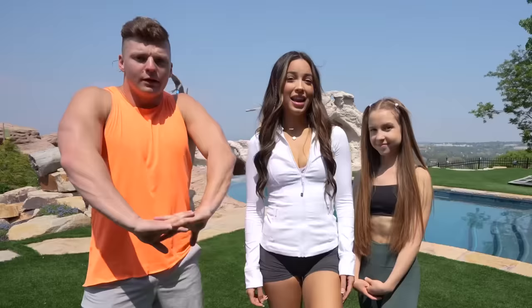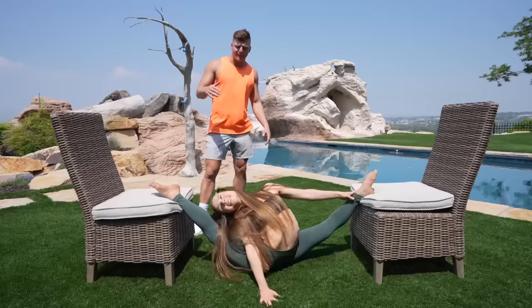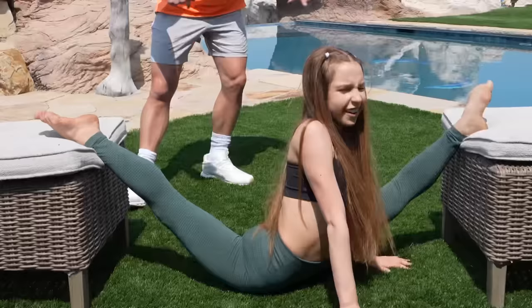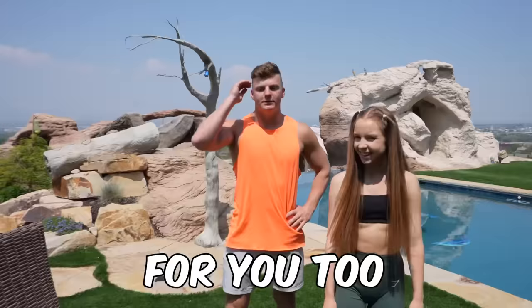Next letter, V. This is what Jack has to do for letter V. That doesn't completely look like the letter V because your legs aren't that high. So I think we're gonna have to add some more cushion. Okay, this is easy, so I can add some more cushions. And this makes it a little bit higher, so you should be able to make a V. You do realize we just made this harder for you too. Dang it, you're right. No.